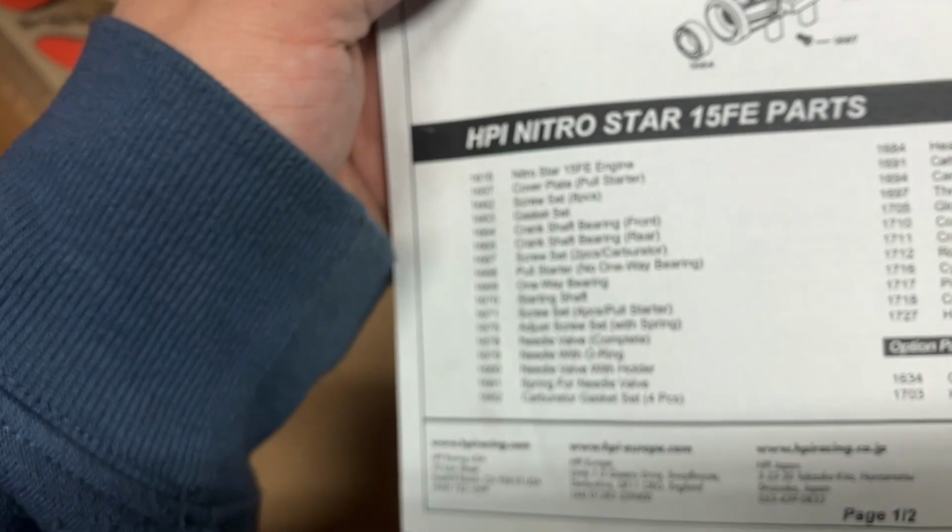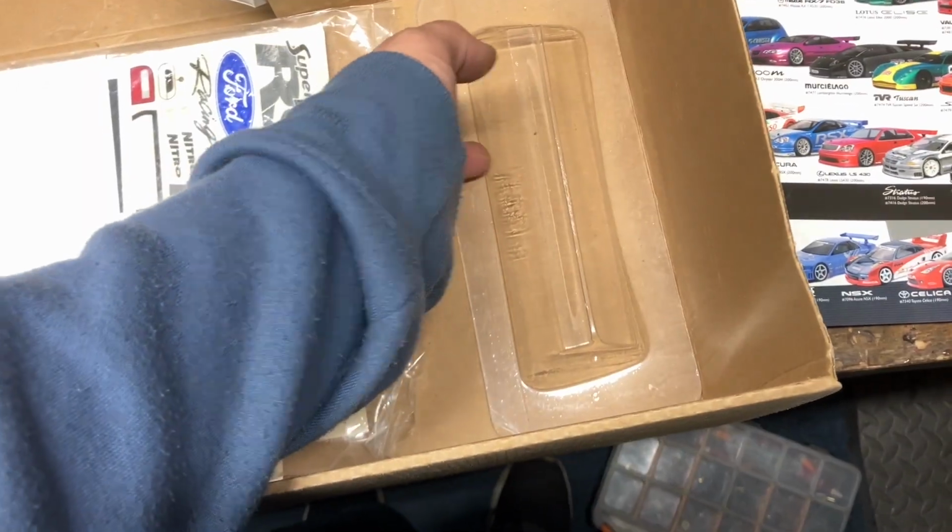What's this? The part numbers. Oh my gosh. I just love when people keep the paperwork for everything, as I throw my boxes out. This is just so cool, man. So this is the wing to the truck body. Of course it's out of focus.